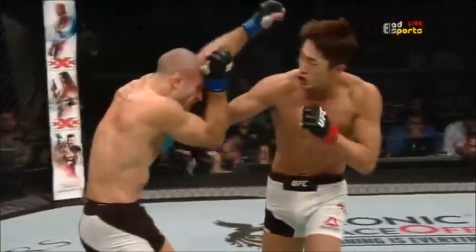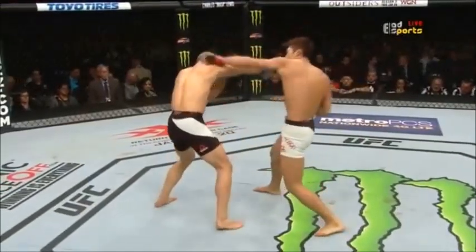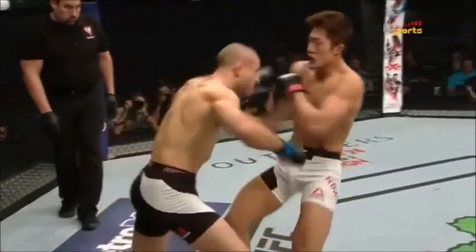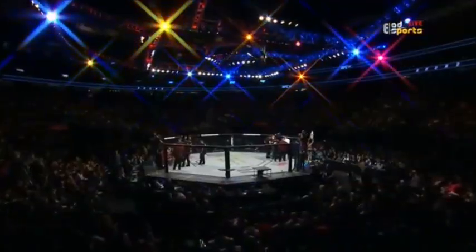Here's Kim with a left hand over the top. And Saffiedine with a jab. There's a right hand by Saffiedine. It's going to be a weird fight to score, particularly because the judges are watching Kim constantly move forward. Even though he's getting hit more, he's absolutely pressing the action.